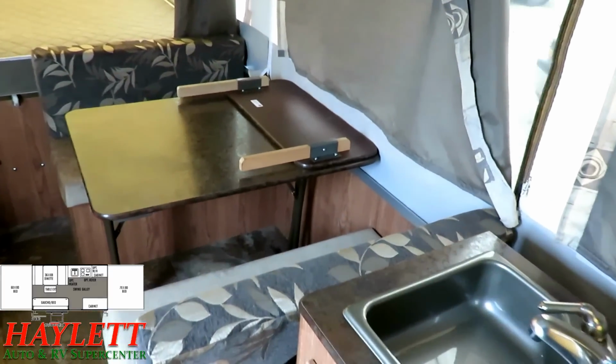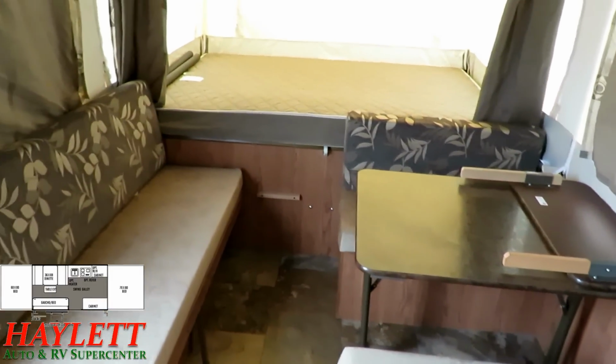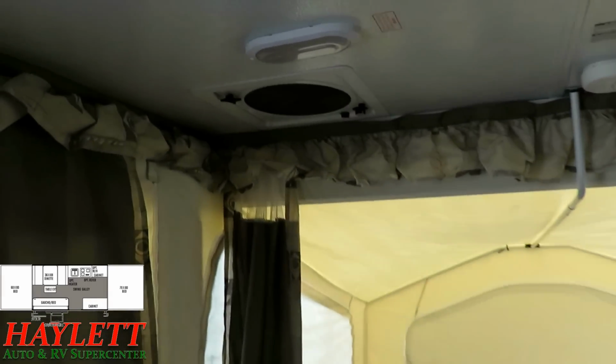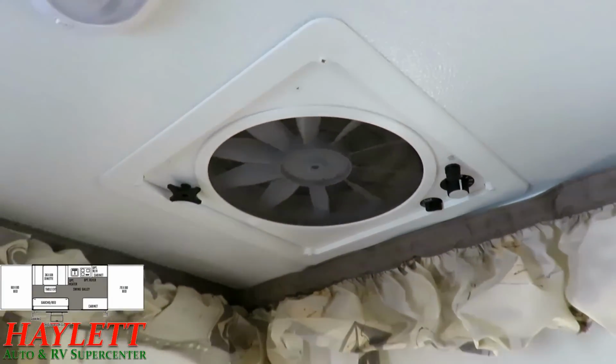You see it's also got a little extension leaf on here that just kind of slots in place. If you want to see what that looks like in action, again, visit our website, or God forbid, come see the camper in person. You've got LED lights in here, and again, below that fantastic fan vent, you've got the actual fantastic fan to give you great airflow in this thing.